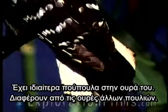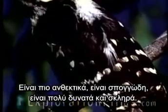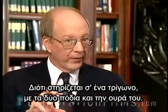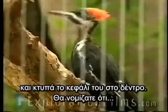He has special tail feathers. His tail feathers are different than other birds' tail feathers. They're more resilient, they're spongy, and they're very strong and tough because he tripods himself with his 2 feet and his tail feathers so that he grabs a hold of that tree, fans out his tail feathers, and then bangs his head into the tree.